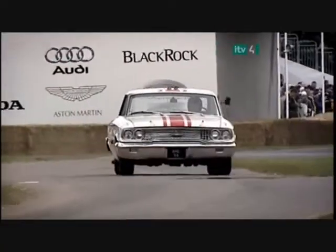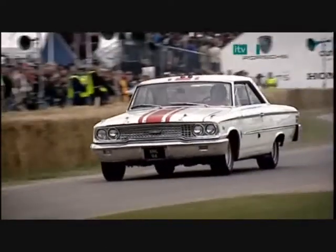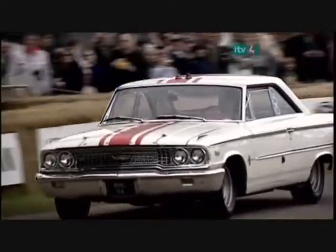Well, it certainly did, Steve. It's an amazing car. It's a genuine NASCAR racing saloon car, which the John Wilmot Racing Team bought and asked me to drive in 1963. Nobody knew quite how it would go.